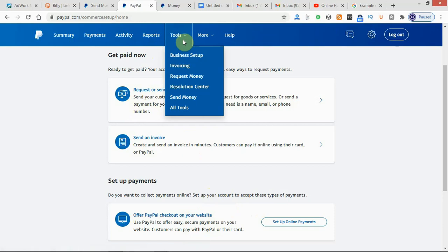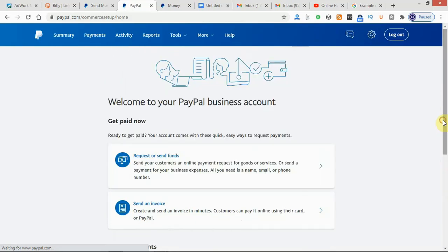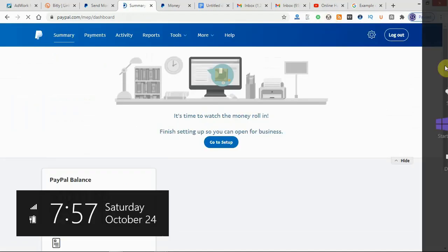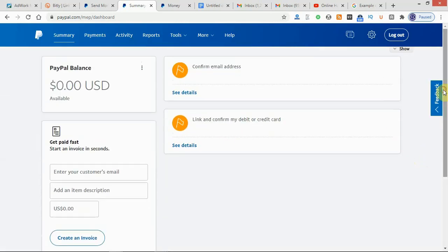Then come here to this business setup, and see what's there. Oh, sorry, it's the same thing. So if you want to link, you are now going to link your credit card to your PayPal account so that you can get paid. Now it's time to watch the money rolling. Finish setting up here. You are now going to go and confirm the email address sent to you.